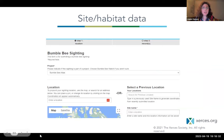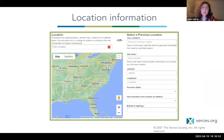And you're going to start by indicating which project you're collecting for. So indicate Bumblebee Atlas. There are a number of other associated projects, so this just helps us associate your observations with Bumblebee Watch. And then essentially you're going to go down through the digital data, a digital version of your data sheet, and just enter the data as it appears in your data sheet.